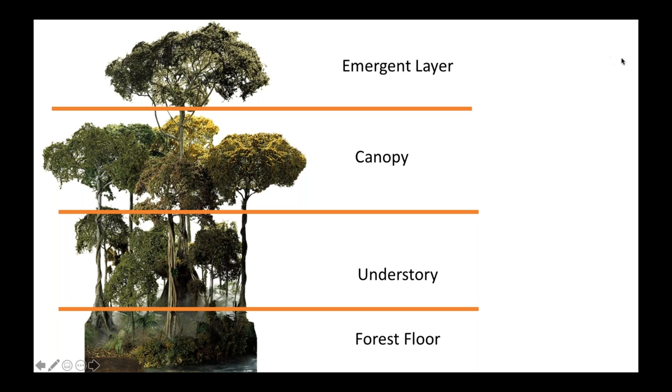So what I'd like you to do now is we have a bunch of animals I'm going to pull up, and I want you to tell me where in the rainforest you think these animals would live. So for example, where do you think a snake would live in the rainforest? In the emergent layer, the canopy, the understory, or the forest floor? Where do you think that it would live? Can you put that in the chat box if you have an idea?